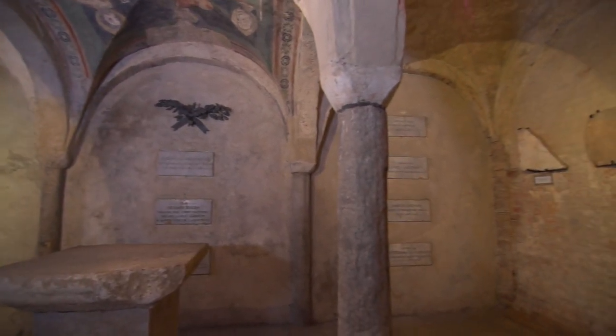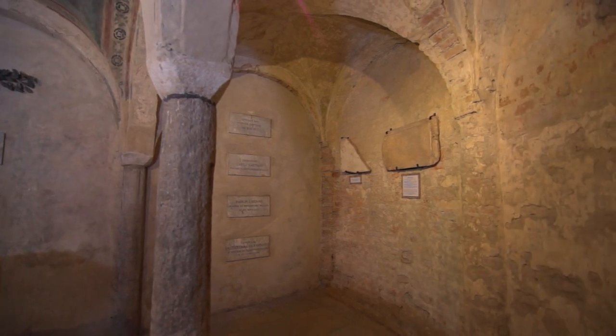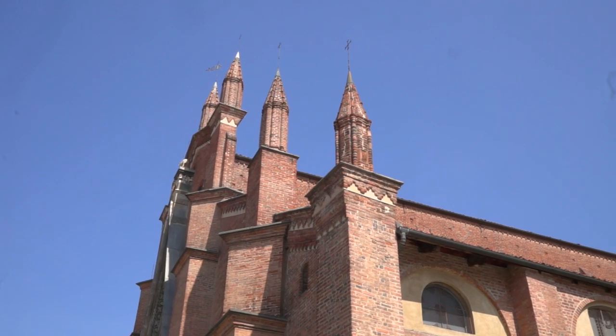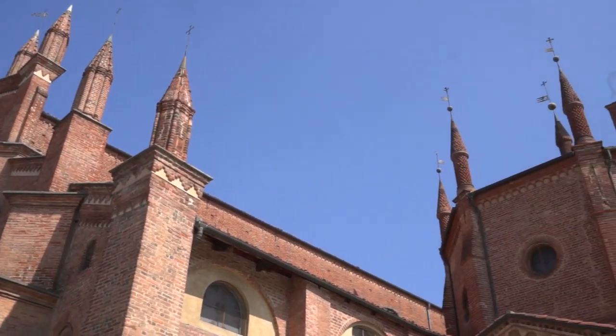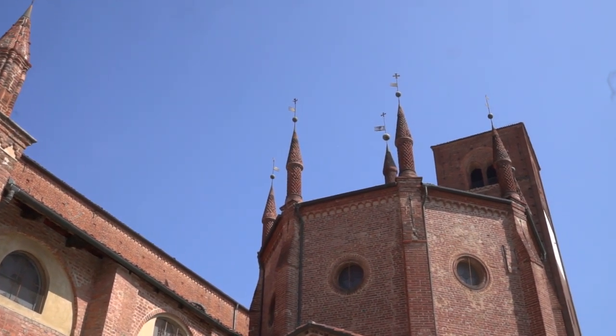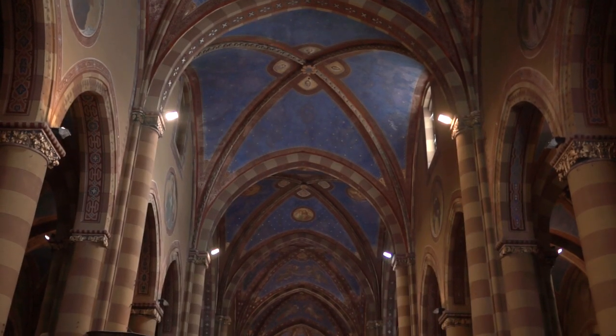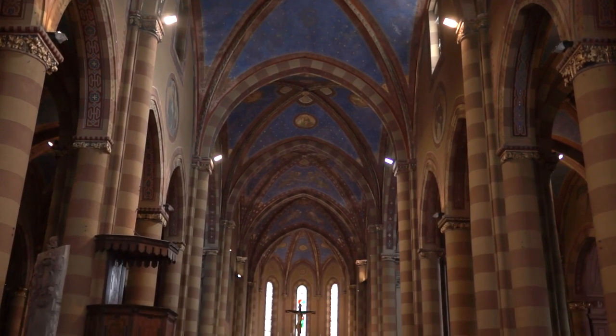It was demolished following the 1405 Collegiate Chapter decision to build a new enormous cathedral thanks to the collusion of the town's patrician families and the Duke of Savoy, Amadeus VIII. With three naves and 15 lateral chapels, the cathedral was consecrated in 1437.